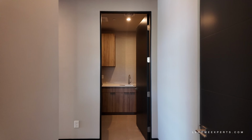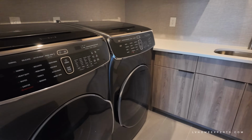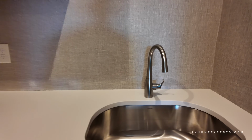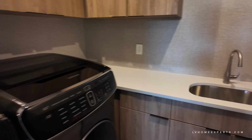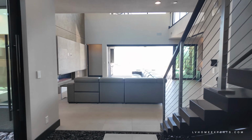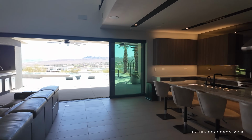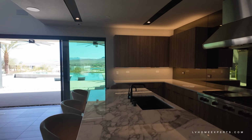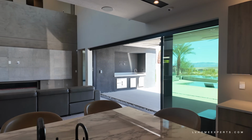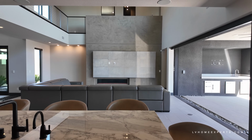Coming across here is our laundry room. Look at that view. I mean, this home is really made to entertain. We also have a camera right here, which is really nice because if you ever leave, you want to see what's going on inside your home. And I think that's perfect.